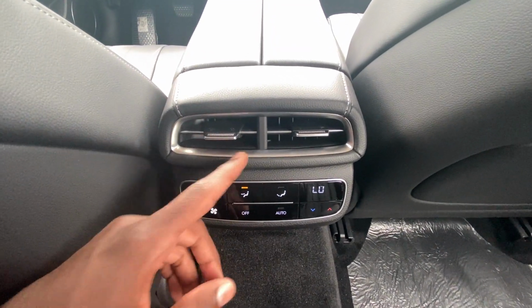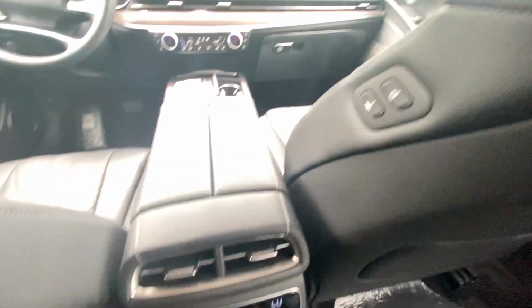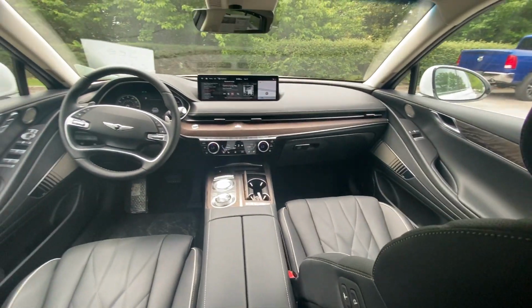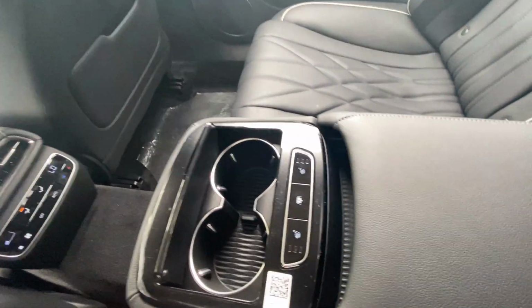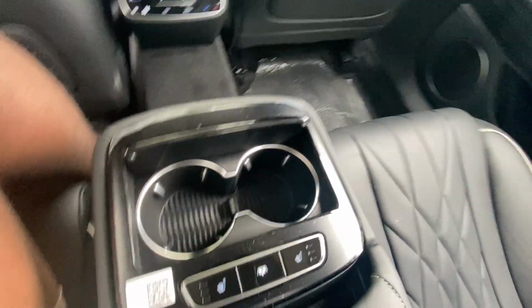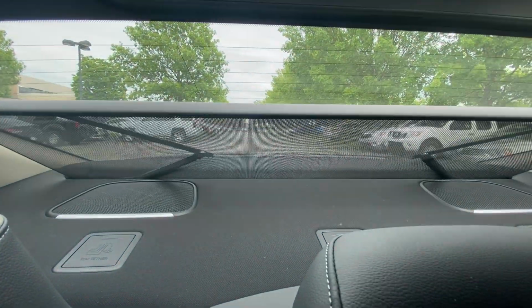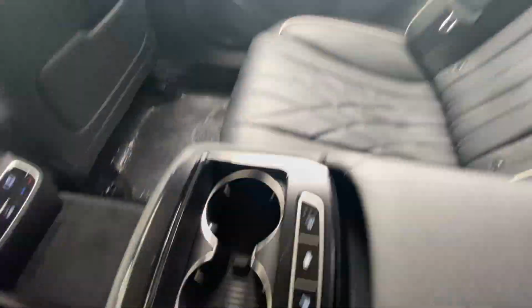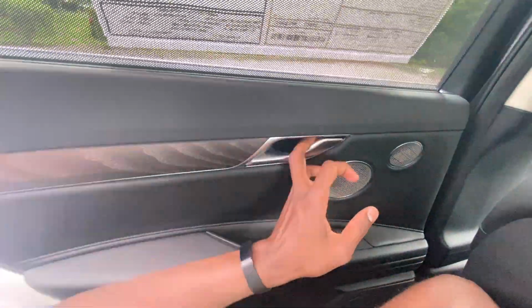And then here you have your AC vents for the back. You have your automatic climate controls for the rear. And there's a view of the front from back here. And here for your middle seat, you have a nice cup holder here, and you also have the controls for your 3-stage heated seats, as well as your rear blind. So pretty nice there. And then you can close that up, and there you have your middle seat there. Well, let's go ahead and take a look at the back and the trunk space next.